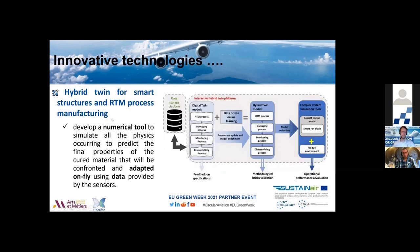And then with all of these sensors, we are going to develop a hybrid twin. The hybrid twin goes a little bit further than a digital twin by using a machine learning approach to identify the mismatch between the digital and the real data. What we know will be in physical, I would say numerical, models, and what we don't know can be learned from these sensors with a machine learning approach. With this type of hybrid twin, the idea is to work on a reduced model that can be adapted on the fly using the data provided by the sensors.